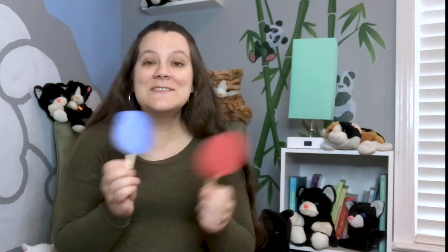colors together. For example, if you have, what color is this? Red, that's right. If you have red and you take, what color is this one? Blue, and you mix them together, you would get the awesome color purple. Isn't that really neat? Wonder what other colors we can get.